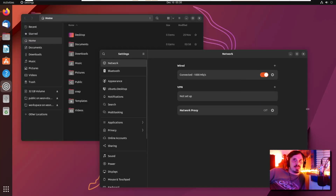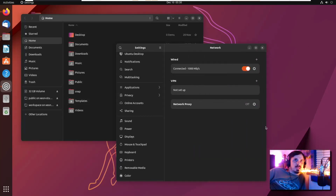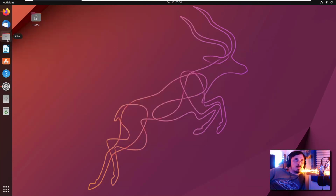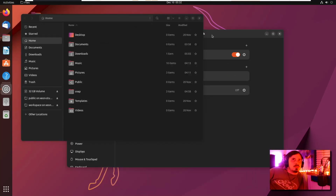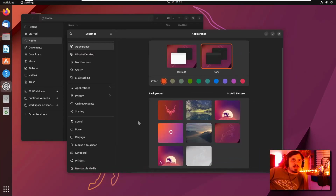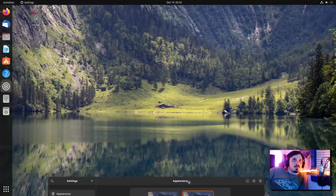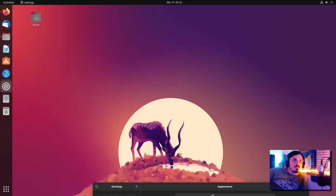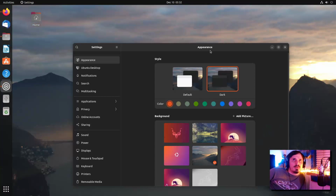So this is the settings app, also benefits from the responsive design. Very smooth how the animations and everything works. And when you minimize a window, very smooth in that regard as well. This is the appearance tab. We've got some other backgrounds. But the coolest thing is accent color. So from here we can also change between bright and dark, and we can change the accent color.